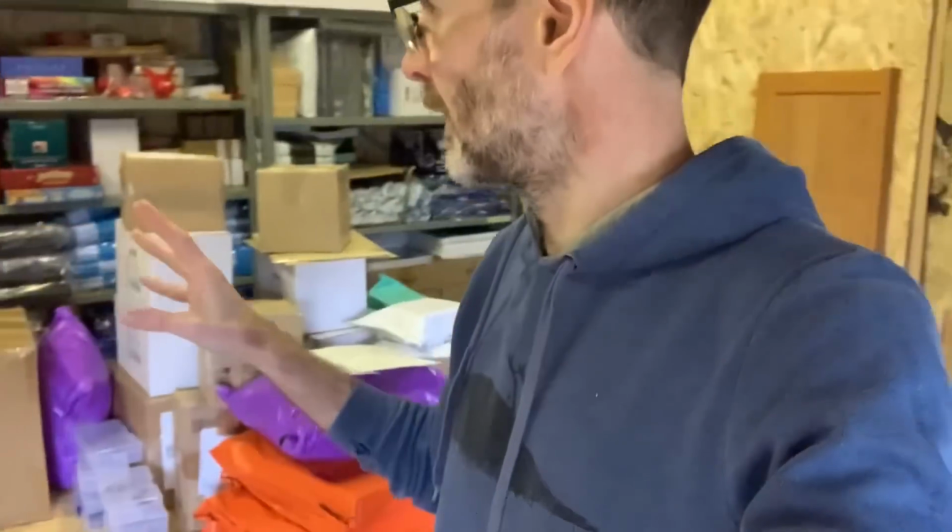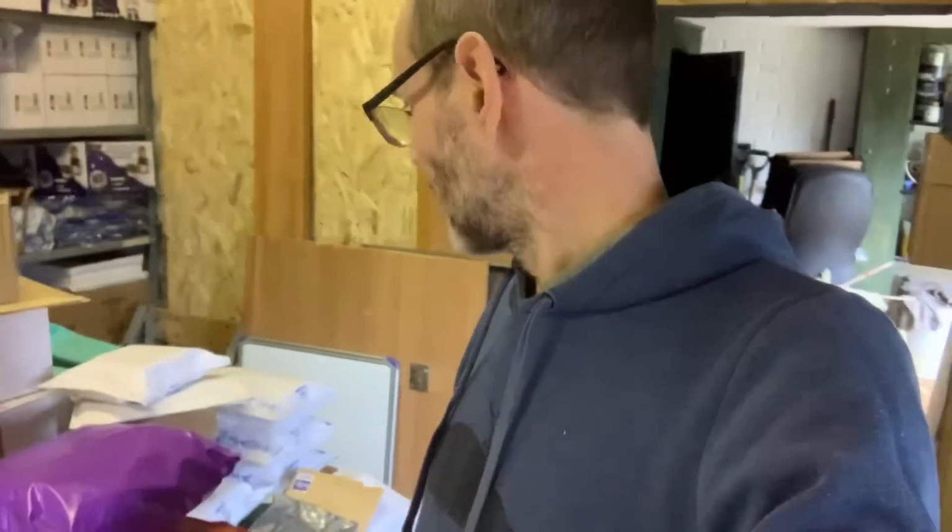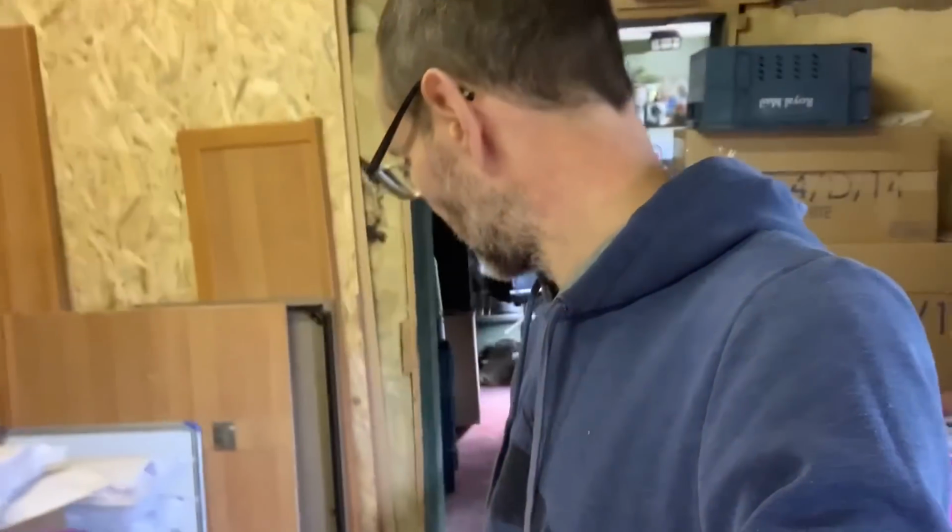I have a couple of items that are, no, one. I think this one is gonna go Parcelforce. Everything else is gonna go Royal Mail, a mixture of second class and 48. Only a couple of large letters. Oh, actually, no, there's a few more large letters.